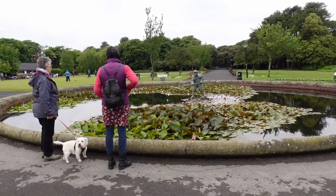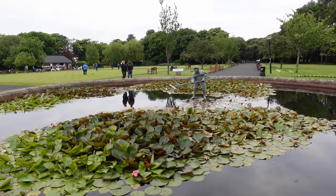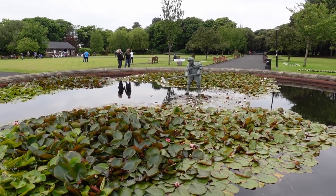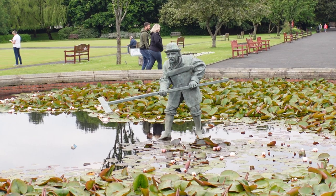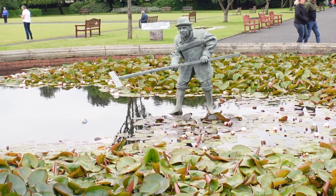Well, we're trying to determine what the significance of this chap in the centre of the pond is. Some lovely lilies. And Sue's just noticed the lilies. I'm not sure what this fella in the middle is. If I can find out, there might be a notice over there.